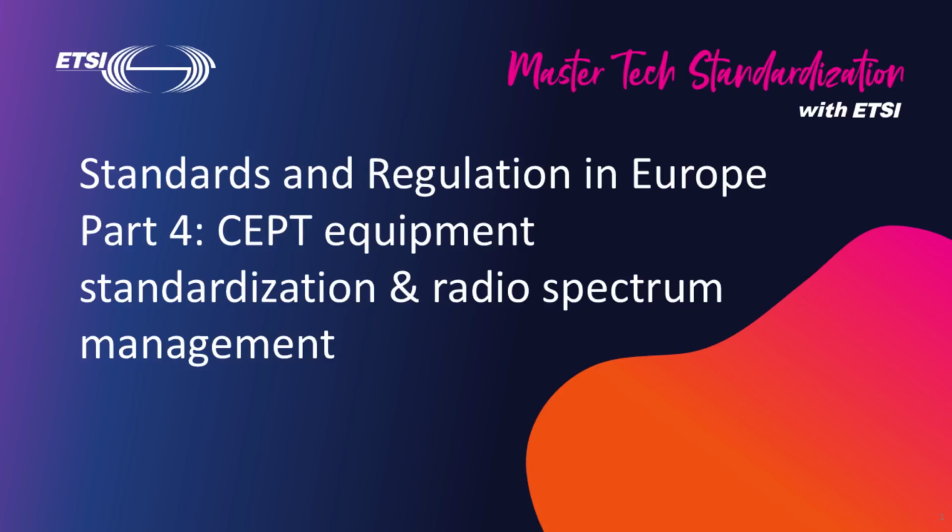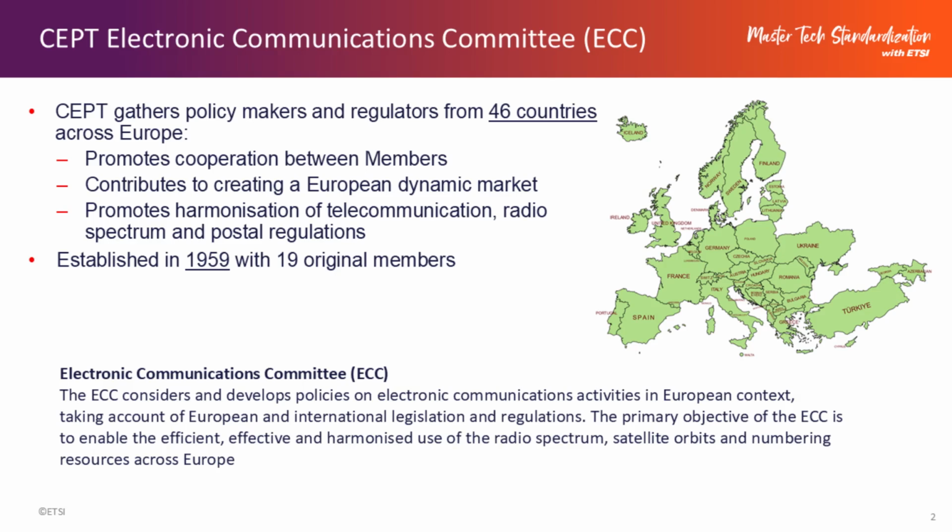In this final part of the series, we will look at how ETSI works with CEPT for equipment standardisation and spectrum management. CEPT is an organisation that brings policymakers and regulators from 46 countries across Europe together and was formed in 1959. Its Electronic Communications Committee, known as ECC, develops policy on electronic communications activities in a European context.